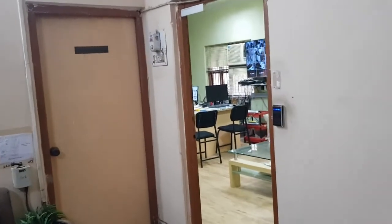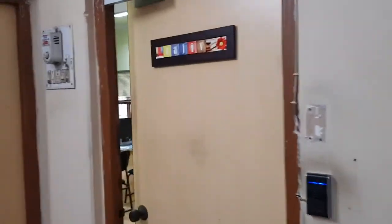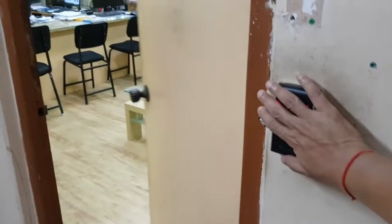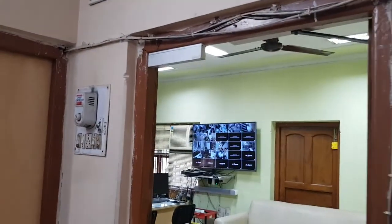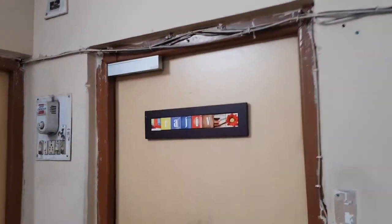Also, there is a hand switch for convenience. When you go near to the door, you can touch this hand switch or the access control system to open the door. There is an EM lock also for security reasons, for auto locking the door through the automatic door closer. You can see.